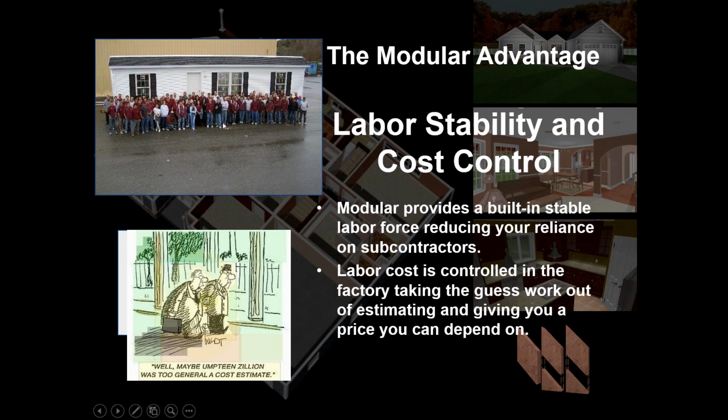So we don't rely on outside subcontractors. Everybody that works in the factory is an employee of Westchester Modular Homes, and they work in a specific area of the factory. They're very well trained. They understand exactly what's got to be done. We build 52 weeks a year at the factory. We just absolutely never slow down. The labor force is very continuous.